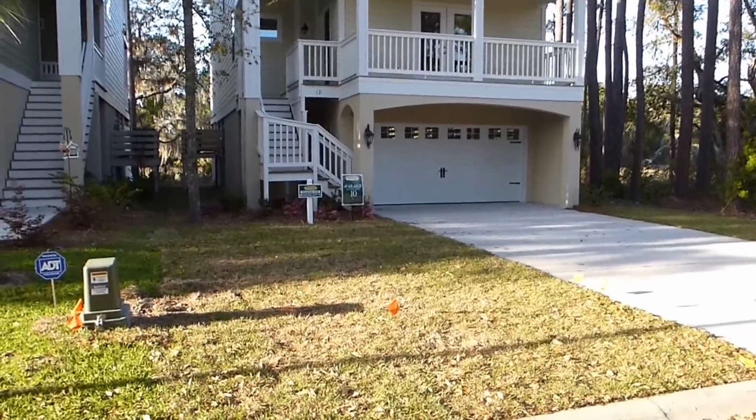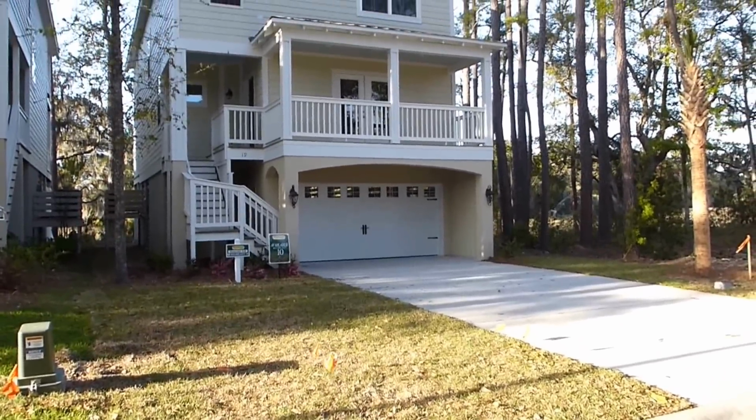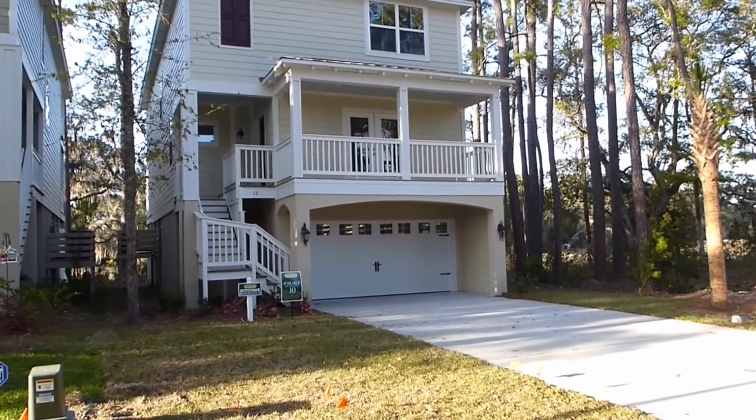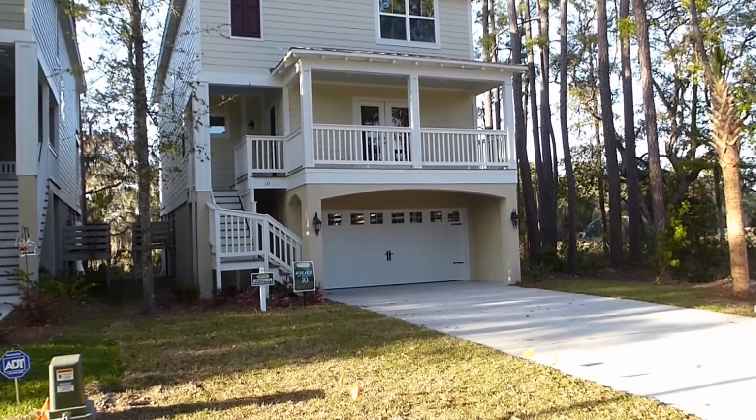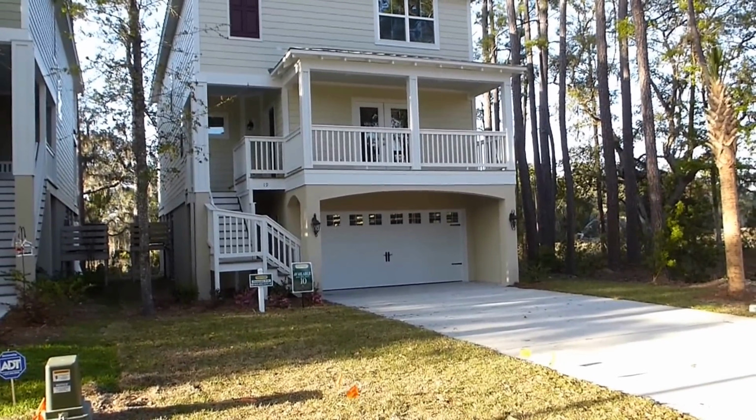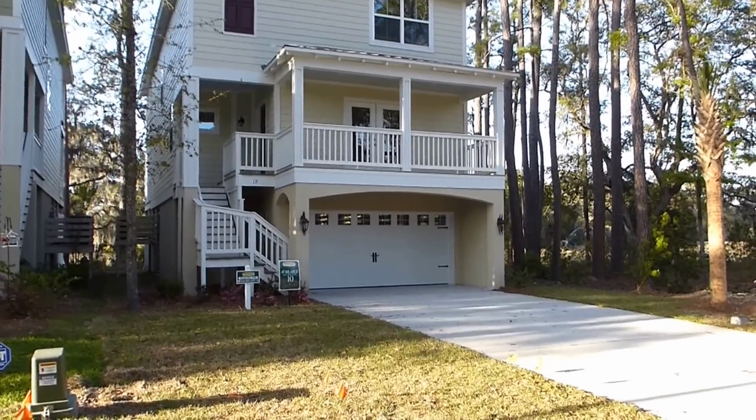This home again offered at $354,900. They have two others we can compare. We can compare to other one-level homes and other communities, both on Hilton Head Island and in Bluffton, South Carolina.